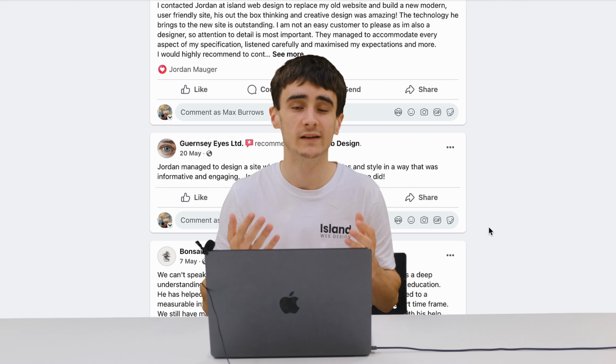But yeah, you just need to track all your analytics, make sure you know exactly what's going on, and make sure that if you make a change to your website or you upload a new piece of work, you can actually know whether that increased your conversion rate or lowered it. And make sure your landing page is set up to convert.